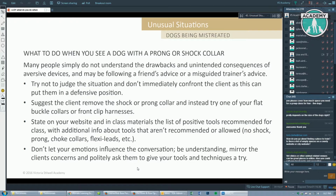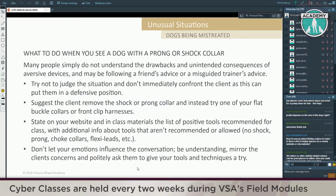And let them know that flexi leads don't work in the training center. If they want to use those when they walk their dogs outside, that's fine. But in the training center, they need to have just a standard non-retractable leash, for safety reasons, obviously.